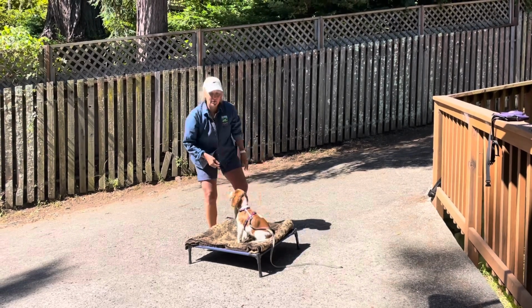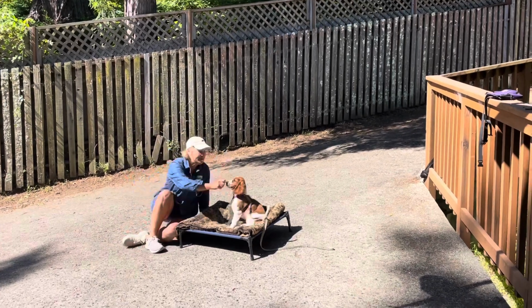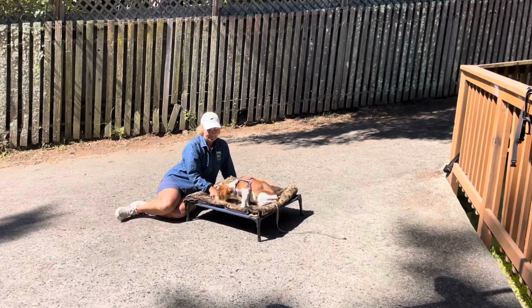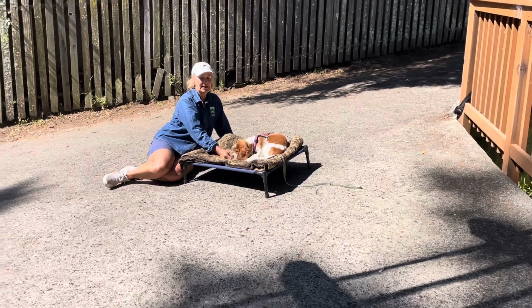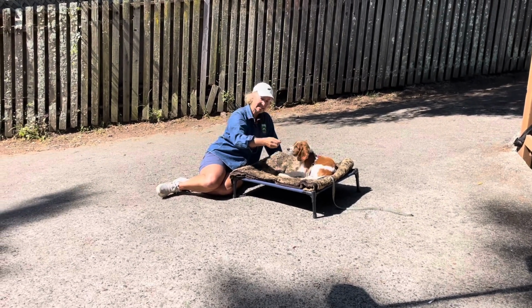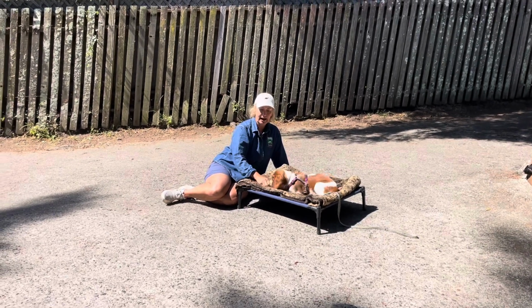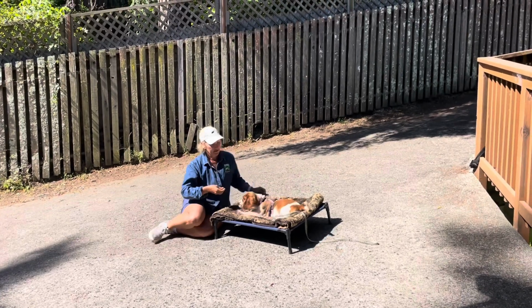So what we are going to do is we're going to start with her in a sit. I'm going to get down on the ground. And then we're just going to lure her into a down position. And I can do that by, again, I'm going to take this treat and I'm going to move it down, and I'm either going to slowly pull it out away or I'm going to push it back towards her belly a little bit. All right?